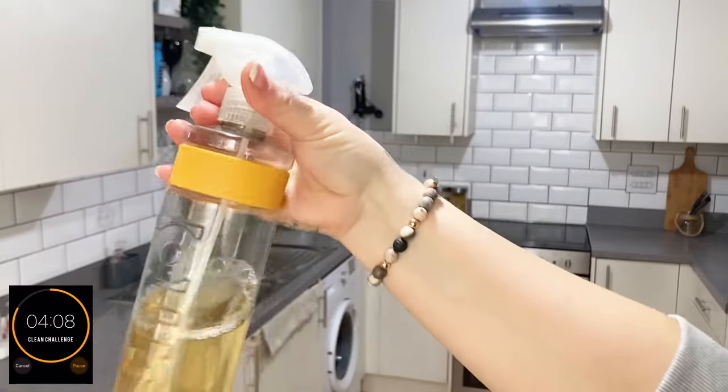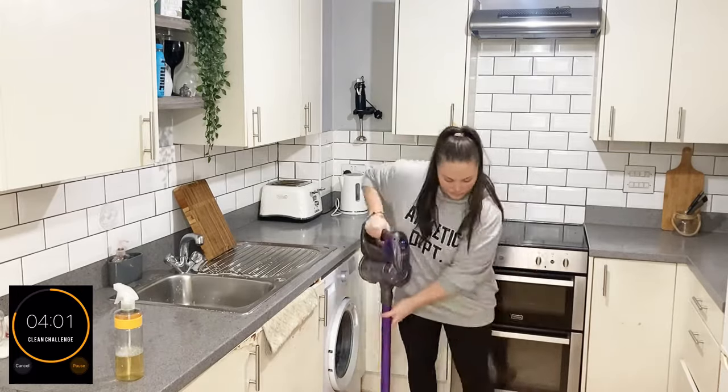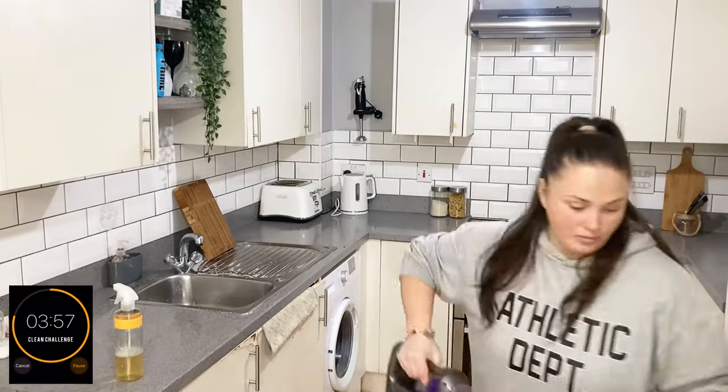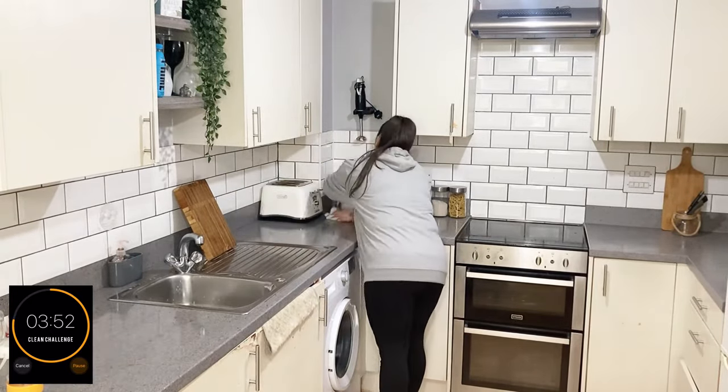So I think I set the timer like 3 times on repeat now and the kitchen is almost done. So I'm just spraying the sides, and while the spray is doing its thing, hoover the floor, any crumbs or anything. I hate this floor. We are having this kitchen completely gutted and redone soon.